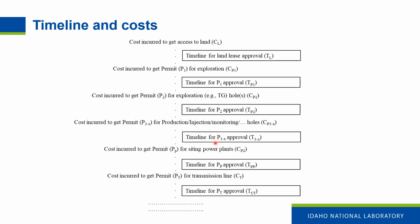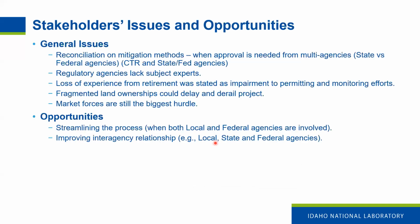At the end, this process takes time, and cost adds up over time. Completing this whole process may take several years to several decades, depending on the environmental or cultural issues at the project site. And as Aaron mentioned earlier, we conducted a lot of interviews with stakeholders. Actually, we teamed up: INL, PNNL, and the other group, we coordinated and invited stakeholders like developers and regulatory agencies.